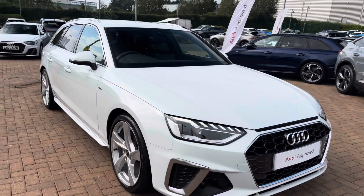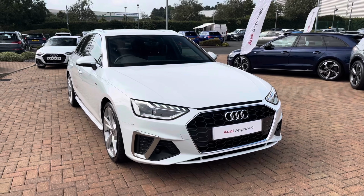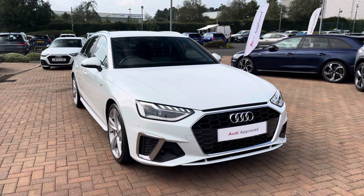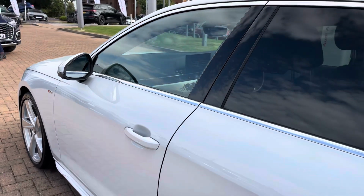This is an approved used Audi A4 Avant S-line 35 TFSI with the S-tronic gearbox. This particular example is finished in the optional Glacier white metallic paintwork, which really gives this A4 that fantastic road appearance. As well as this, it does come with a minimum of 12 months warranty and 12 months roadside assistance.